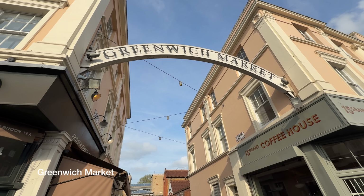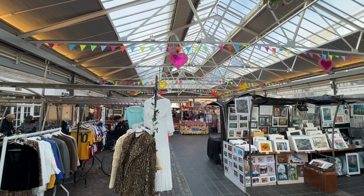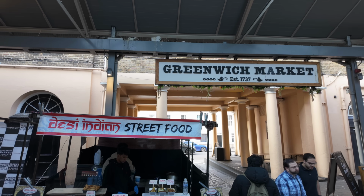Next up, Greenwich Market is a charming, covered market full of independent traders. You'll find antiques, handmade art, vintage clothing, and tons of food stalls. It pairs perfectly with a visit to the nearby Cutty Sark or Royal Observatory.